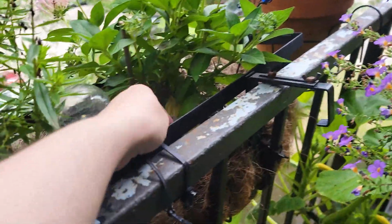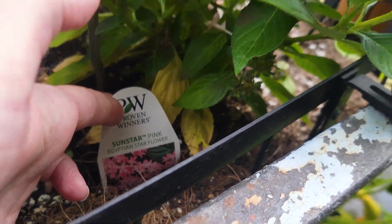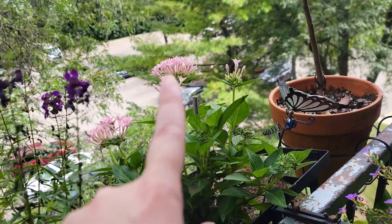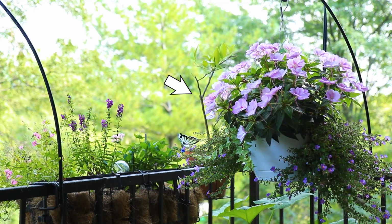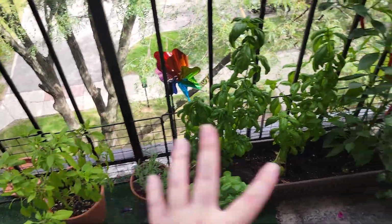And then this, I don't remember the name. Oh, it's the sunstar pink Egyptian flower. The hummingbird really loves this one. And then over here I have my lemon tree. And then here I have my hanging planter. Down here I planted way too much basil.